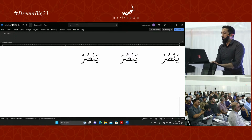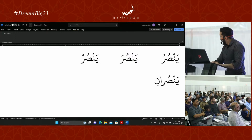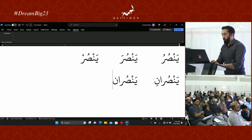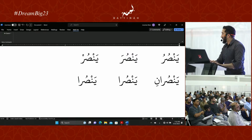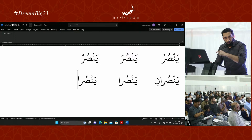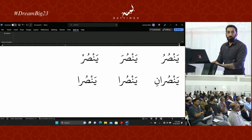Okay. If it ends with a combination, is this a combination? Ani? When it's a combination, the light version just means get rid of the what? The extra noon. Yansura. And now that you got rid of the noon, the light version and the lightest version look the same. The light version is yansura and the lightest version is also yansura.